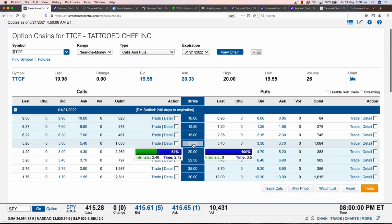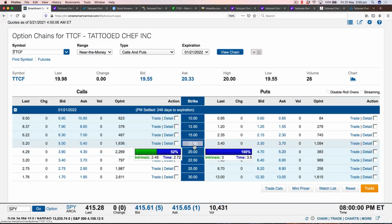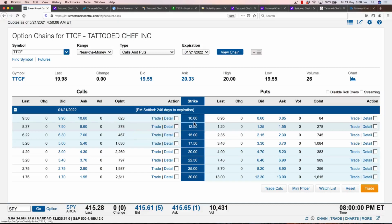What I would do is I'd actually come down here and look at the time value compared to the intrinsic. Another word for intrinsic value is real value, right? So obviously the further out in time, the more time value you're going to pay. The more in the money the option is, anything here in blue is in the money, it'll have more intrinsic value, as you can see here. You can see the intrinsic value has gone up from 1750. The more in the money I go, the more that intrinsic value goes up, and the less time value you're paying.